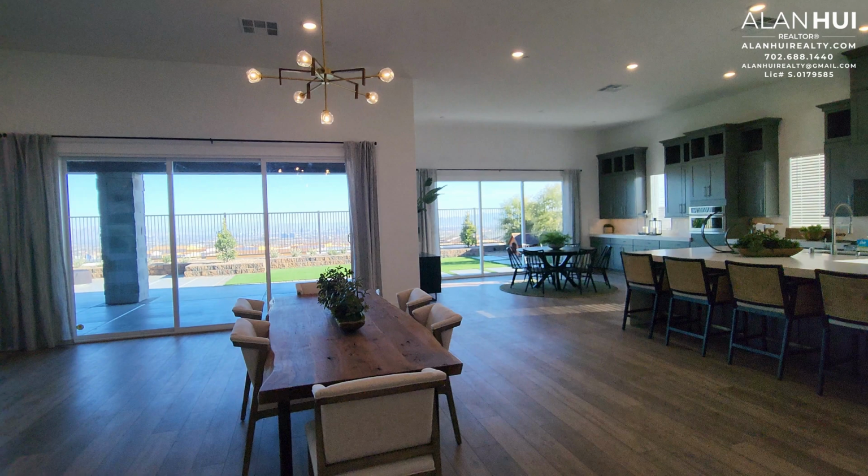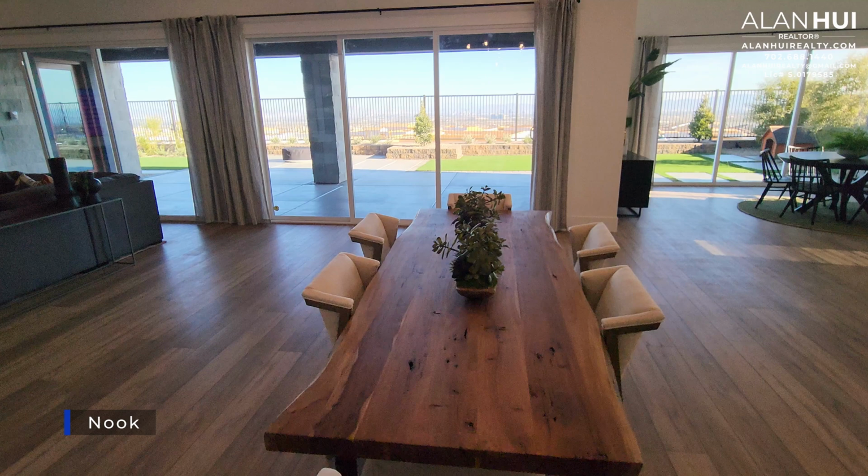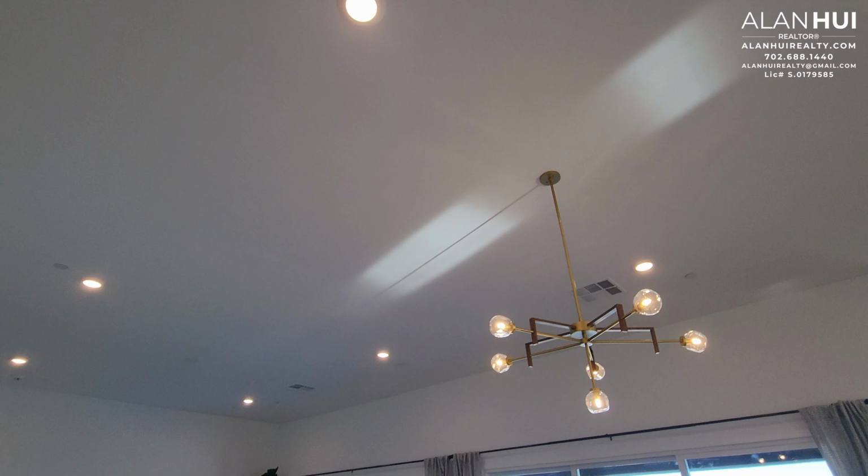This space here is what they call a nook. It measures 15 by 13. It also makes for a great space for a formal dining table. This chandelier will not come with your home.